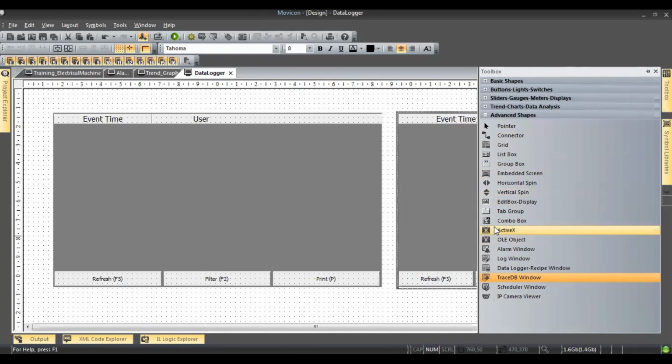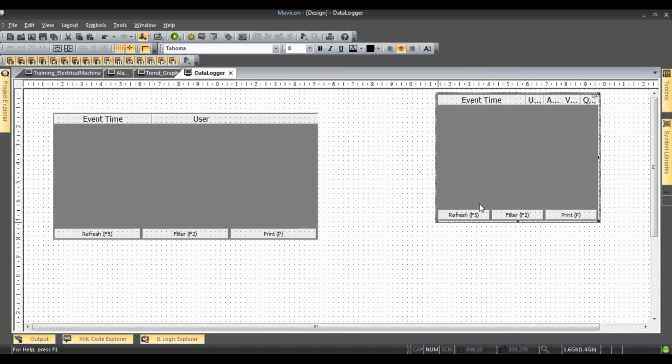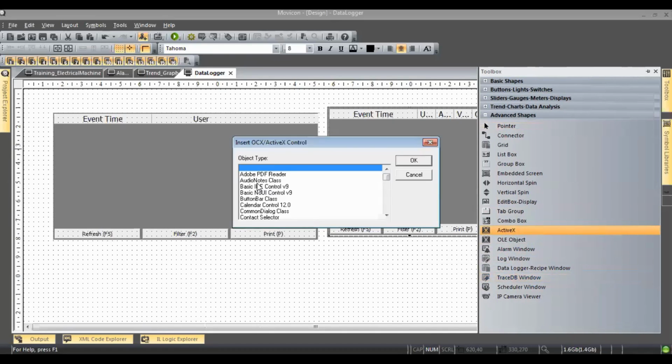Now, another one is ActiveX. I told you in your presentation, it is nothing but, for example, if you want to bring this Windows Media Player screen, how will you do it? Just click this ActiveX window. Once you have the ActiveX window, if you want to open Adobe PDF Reader or Microsoft Word, Microsoft Outlook, Office, or if you want to open Microsoft video players in your SCADA program itself, without opening them separately, that is also possible. There are plenty of options in ActiveX control. ActiveX control is nothing but third-party software that can be brought into this SCADA front end.